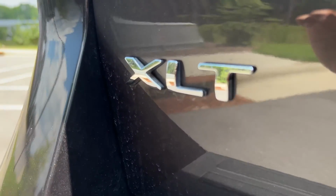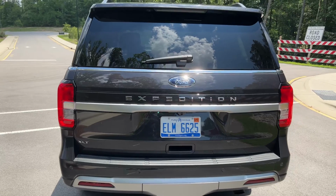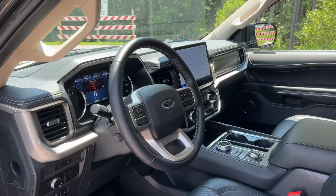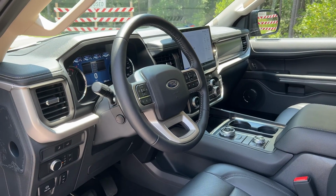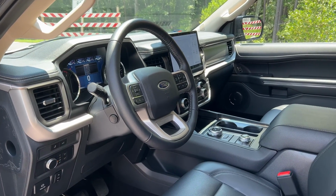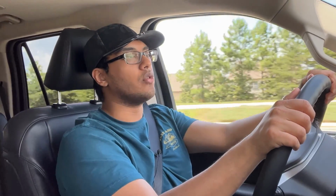The XLT trim, this is exactly what I recommend people to buy. This is the exact trim level, the spec, the options, everything about this. It's exactly what I would recommend. The sticker's for around $68,000. That sounds like a lot of money, but again, this is driven by extremely wealthy people that typically pay cash for vehicles like this.